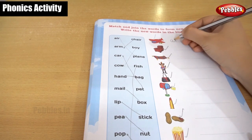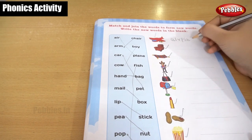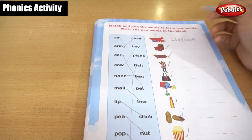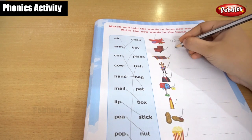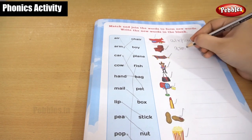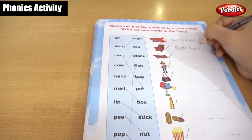A I R, air. Next plane, P L A N E, airplane. Okay, tell me for the second picture, what is this? Armchair. Very good. Okay, tell me the spelling for arm. A R M, arm. Chair. C H A I R, armchair.